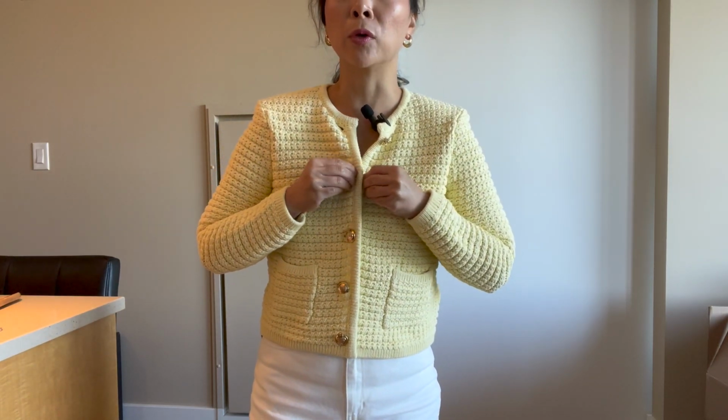Now, you could wear it open if you wanted, but I think I would most likely wear it closed. I feel like it makes a really big difference in terms of the vibe that you're feeling. I suppose if it's open, it's a little bit more casual.